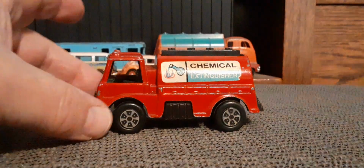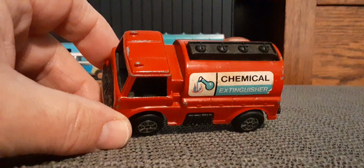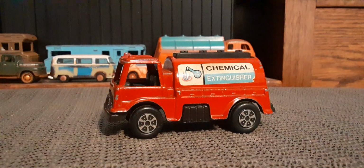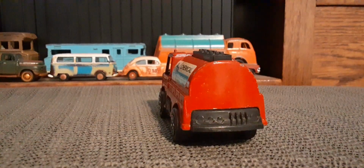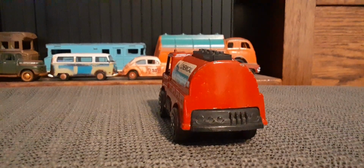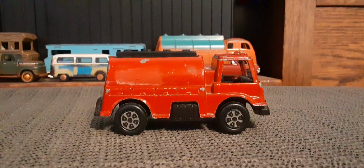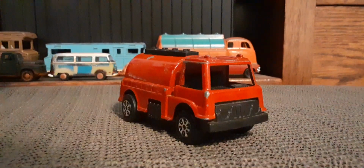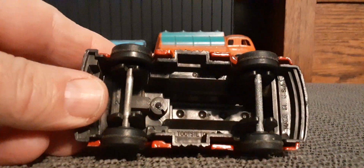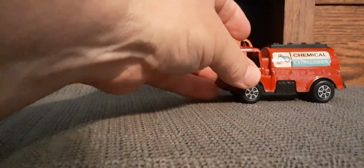Made in the USA. No windows or anything. Definitely been played with. But I like this kind of stuff, so I don't mind adding it to my collection if I can get them cheap. Decals missing on that side. Kind of cool. Look at the base. Made in USA. Got a 1970 date on it. All right, so there's a Tootsie Toy chemical truck.